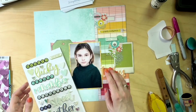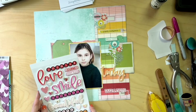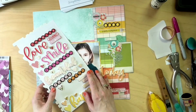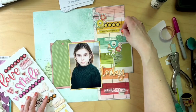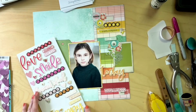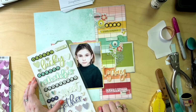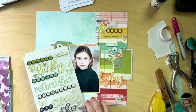Group that one in there. That one in there. Okay, and then some of the tiny pieces. I'm going to take the yellow heart there. I got an orange heart as well. And the turquoise one? Oh, the turquoise one's really big. Oh, this one's smaller. There. Okay, that's enough from that set.